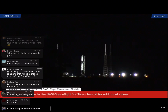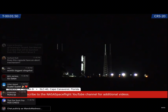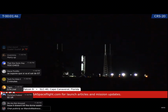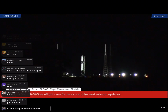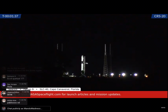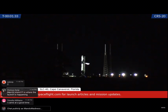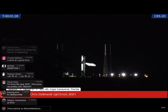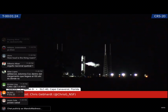Dragon has transitioned to internal power. Falcon 9 has had control of the countdown since the T-minus 35 minute mark. So there is no transition or handoff between the ground or the rocket to do at this point. That already happened. And Falcon 9 is in control with the team monitoring in the background. There is the final T-minus 2 minute vent of gaseous oxygen, again indicating that right now everything is on track and go at this point.